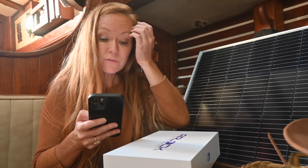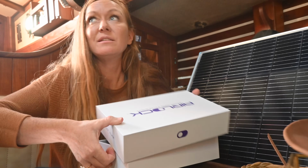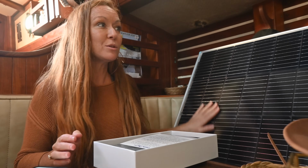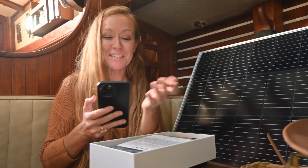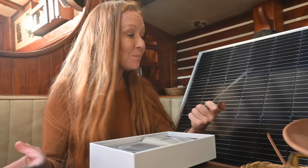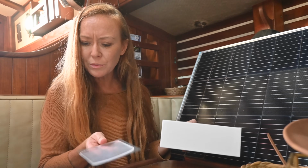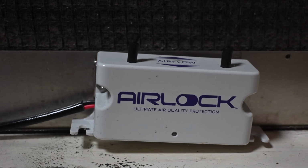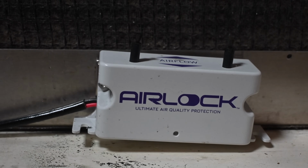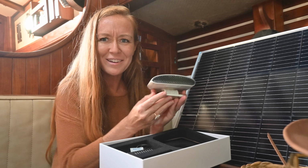Alright, so I'm just pulling up some information. So this is called the Airlock Voyage. And sorry, you can still see that I'm in hurricane prep mode. My solar panel is still inside. Oh, that's Airlock texting me now. Yeah, so I actually don't know a lot about the system, so this is kind of a surprise for me. But I just was reading about it, and okay, so the previous airlocks, they go on your AC unit, so you have to run the AC in order for them to work. Well, it seems like this is the solution for that.